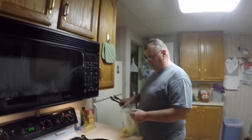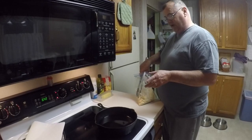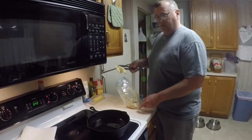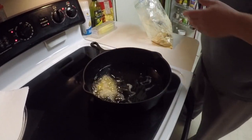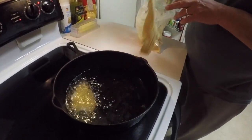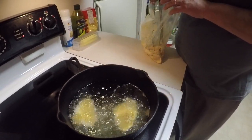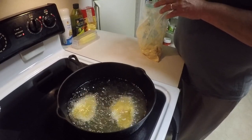Okay, so now we got our oil hot enough, and like I said, you put a little bit of water in there and you'll hear it pop when it starts to get to the right temperature. Okay, and then the fish will definitely sizzle when you stick it in. So make sure your pieces are coated well, and I'm using a nice long pair of tongs so I don't get any splatters up on my fingers, so I don't get burnt.